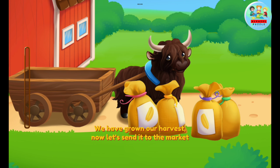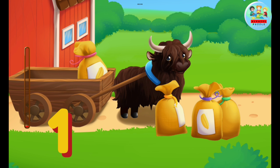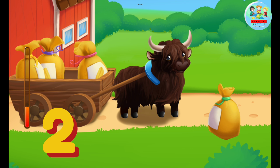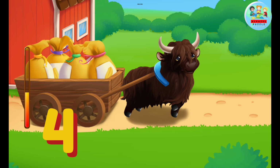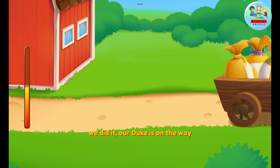We have grown our harvest. Now let's send it to the market. Count the sacks onto the wagon. 1, 2, 3, 4. We did it. Our Duke is on the way.